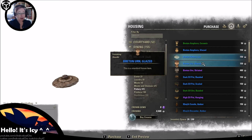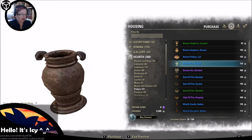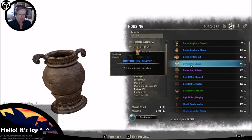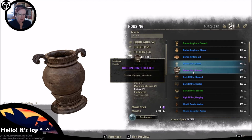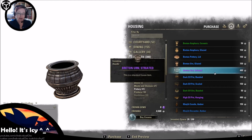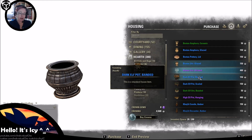Meh, I wouldn't buy it, but if you found it and could craft it, maybe. Alright, we've got an urn glazed. This looks very similar, I wonder if it's the same. And we've got an urn striated. Now this is definitely metal. I've seen this in game, in world. It's much shorter. It would make a good vase, or possibly fill it with some fruit if you didn't like it on its own for its own appearance.